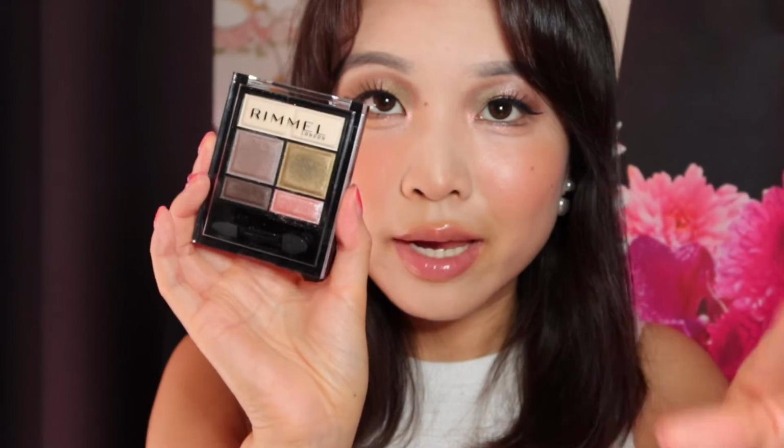So yeah, this is great if you're looking just to experiment a little bit with color, dip your toes into it, but not have it be too intense. This is a great little starter palette. The eyeshadows are super easy to blend. They all have a nice skin-like sheen to them.